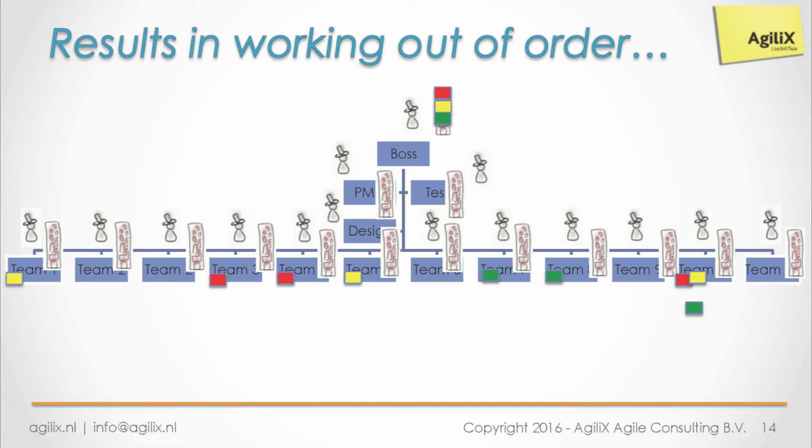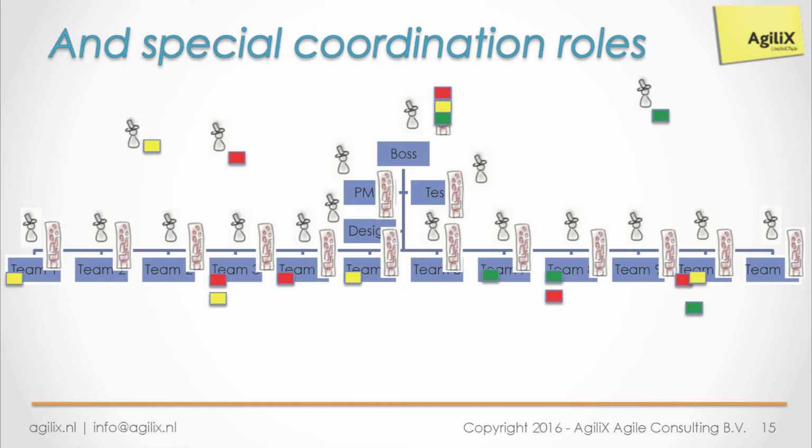And because this is a big system, this is 200 people, for example, there's not one piece, there's a lot of those pieces that cannot be done in this sprint. So there's a yellow piece and a red piece and so on. So what you will see is that special rules are introduced.